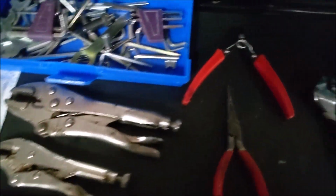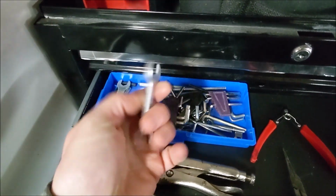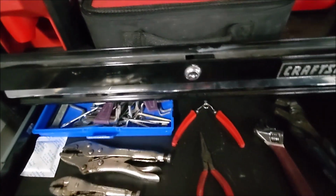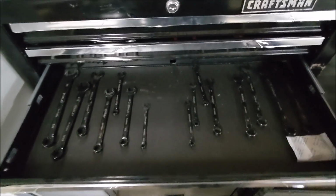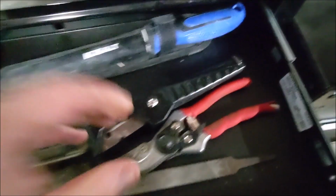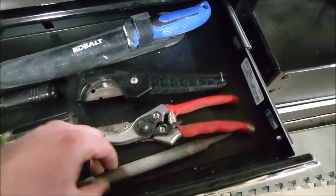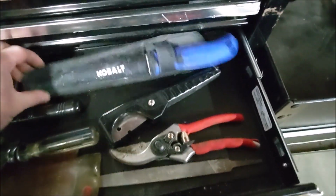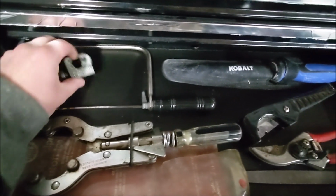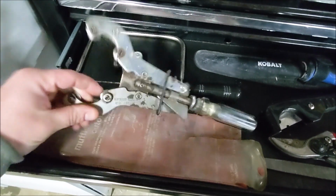Some pliers and my bin of Allen wrenches and those like random little flat wrenches you get when you buy like furniture and junk. And then wrenches, not fancy, just the bare minimum. My cutoff drawer. So you got some nice shears. I had a nice pair of tin snips, but I have no idea where they went. A file, hose cutters, drywall saw, little hand saw, pipe cutter, and then my muffler and tailpipe cutter.